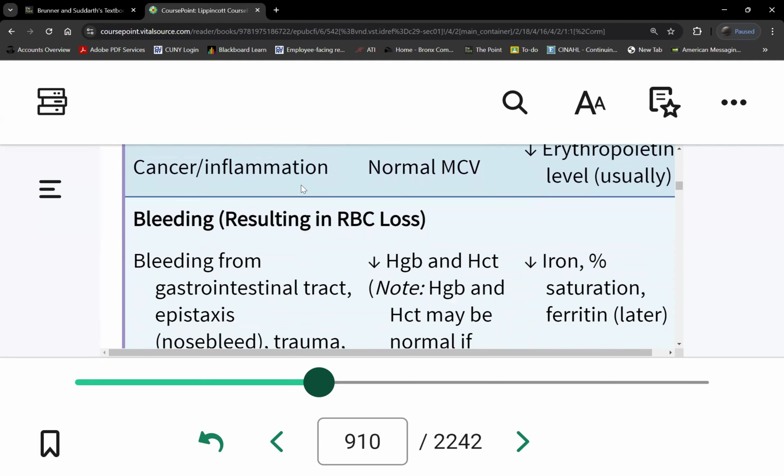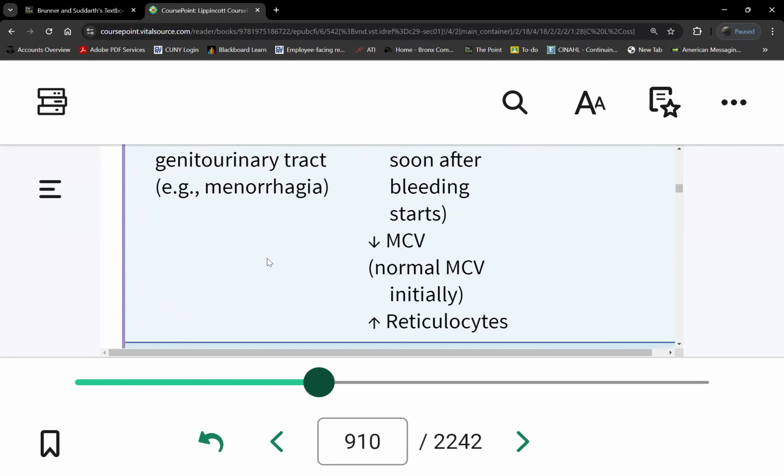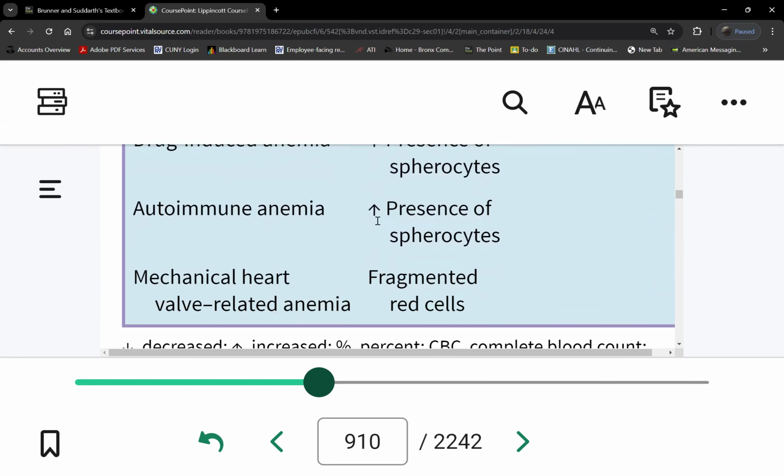And I already mentioned cancer. So here's the loss. It could be acute or chronic bleeding, GI tract, or wherever you're bleeding from. And then the increased destruction. So you've got hemolytic types of anemia, including sickle cell disease. In sickle cell anemia, they're not destroying it, but the cells are sickling, which prevents them from carrying oxygen.